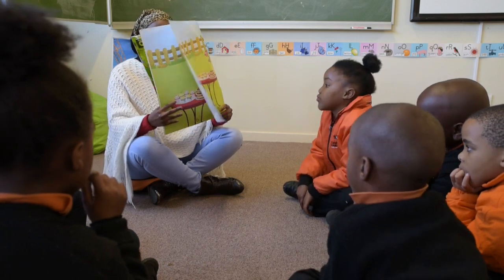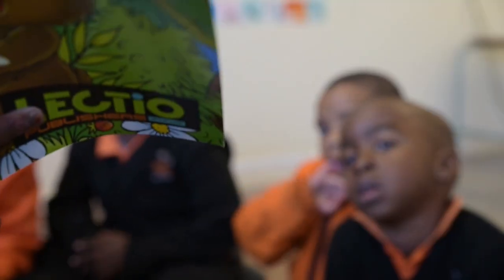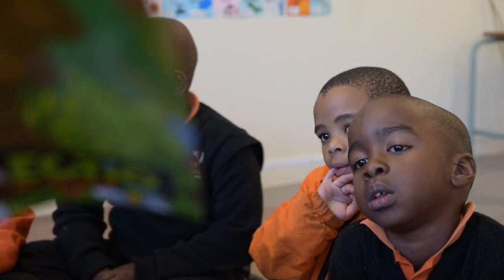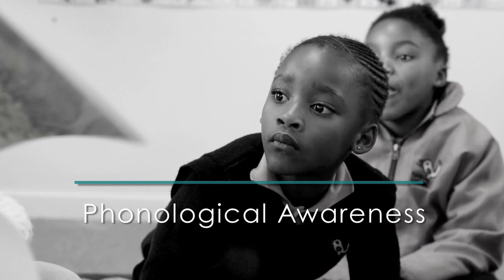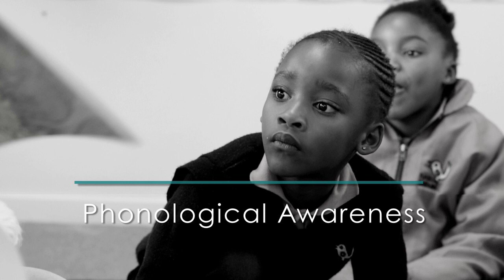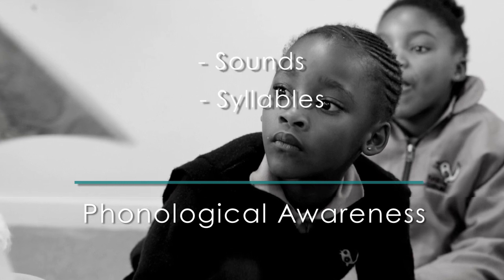Phonological awareness. The first step towards becoming a reader is to build a sensitivity to a language's sound structure in the oral language. This is known as phonological awareness. It includes identifying and manipulating units of oral language, such as sounds, syllables, onsets, and rhymes.